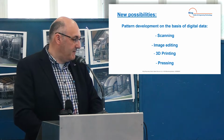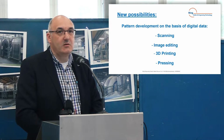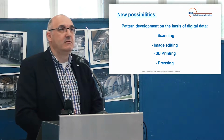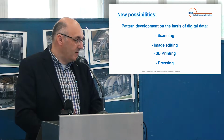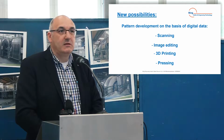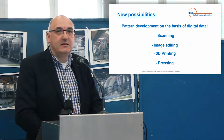The latest state-of-the-art technology of developing new embossing designs is to operate only with digital data. At our company, we only work with digital data. Whether it's the engraving tools, engravings, or tool engravings, we no longer use all these things at Ring. So this is why we need a scanner in order to scan the pattern and to produce 3D data, that is black and white data. The next step is to edit these data on the screen.